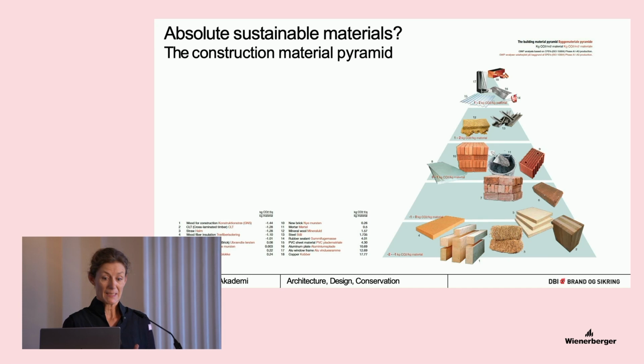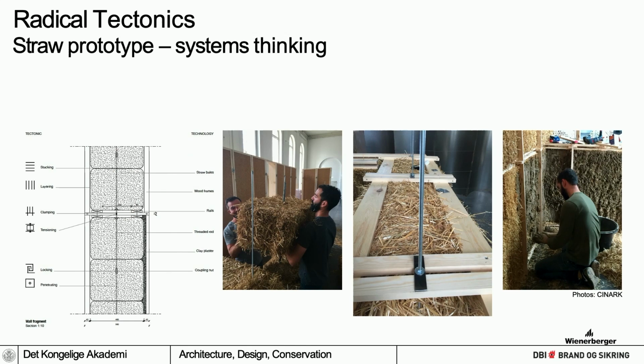But as for the three walls, we realized that maybe the most difficult one, and the one that would require most battle with the building regulations, would be the straw prototype, which we defined as this sort of systems thinking.